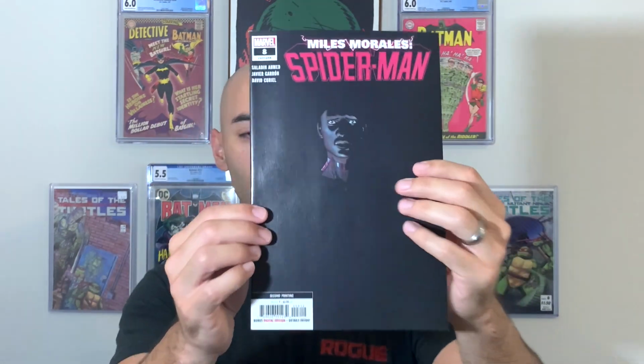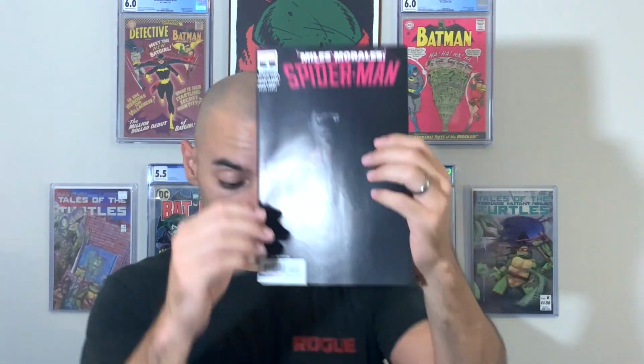One of those books that I found there was this second printing of Miles Morales, issue number 8. This is the second print, but damn, that's a dope all black cover and all you see is his face. This would be a cool cover to actually get somebody to draw, like in white, the body, or if you want like a robot body or something, I don't know. People do some crazy shit on covers nowadays, but I picked that one up for the cover.